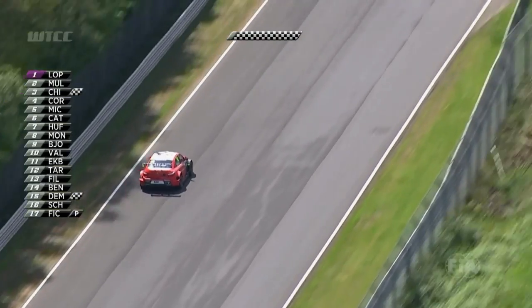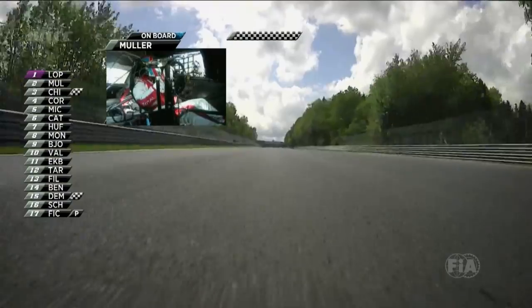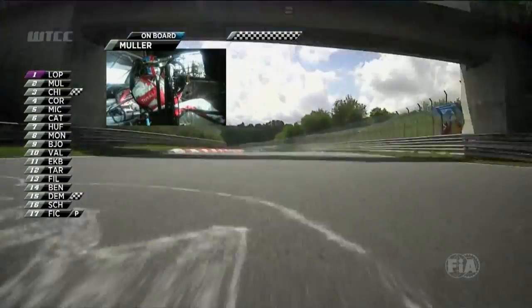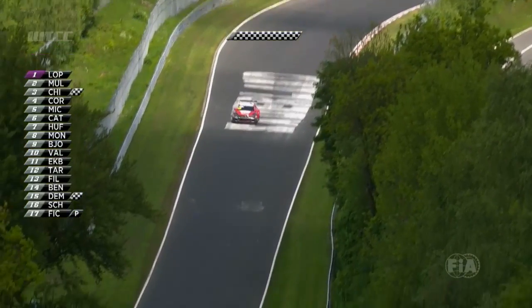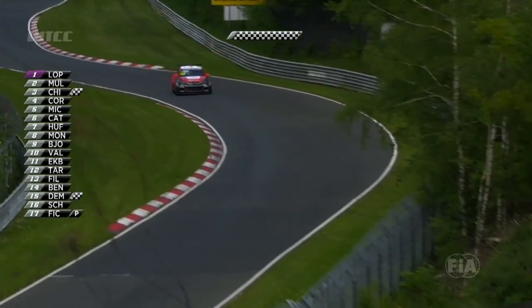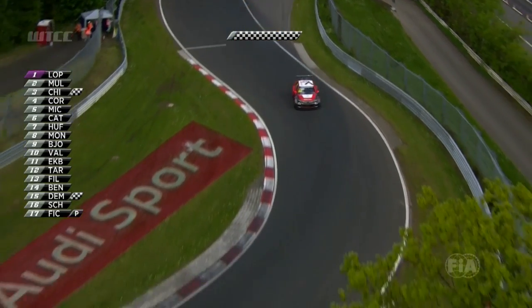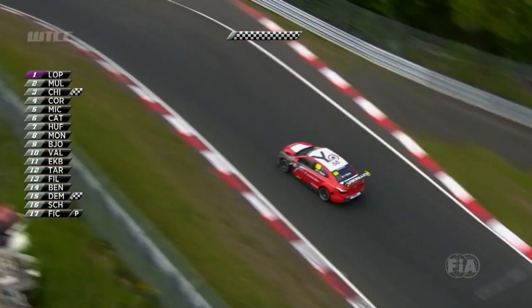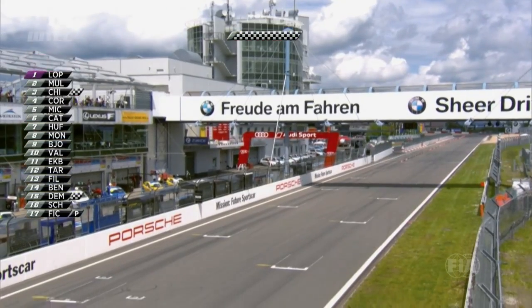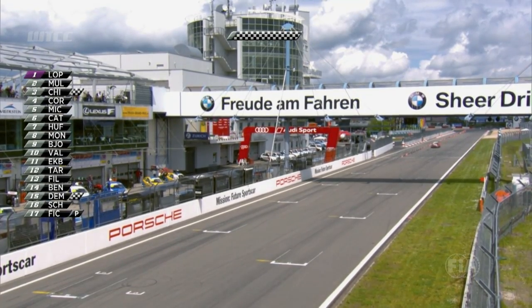Ivan first down Dottinger Höhe. 1 minute 27.0 inside. Sector 1. 8 minutes 41.1 for Chilton, his fastest lap. Coronel is quicker, but of course the last sector is probably the better one for the Citroen. Yep. Ivan really fighting the car there. And even the mighty Citroen just struggling for a bit of traction there. Comes across the line. He is second.